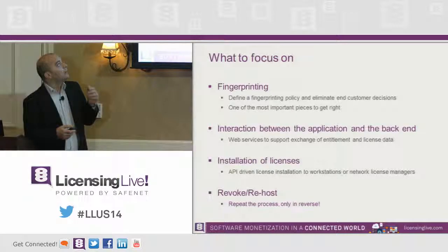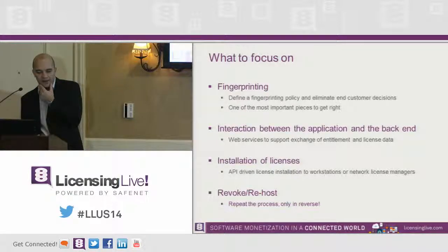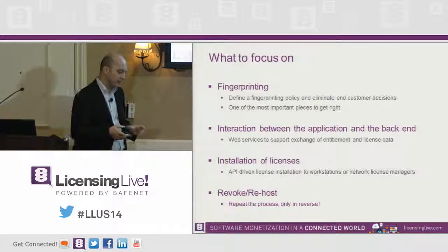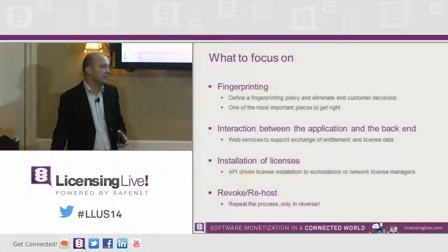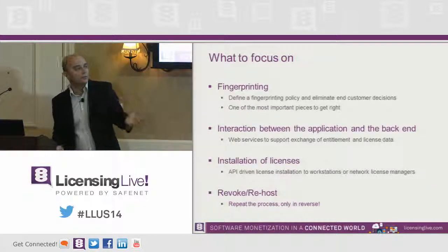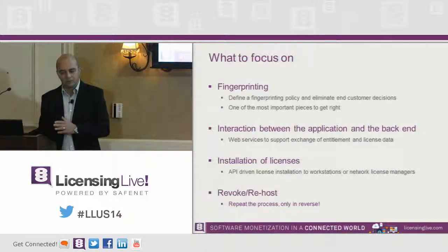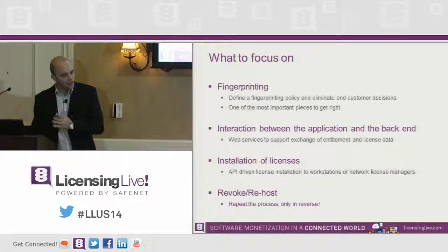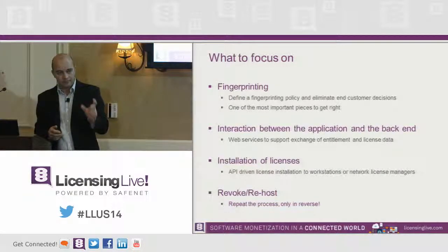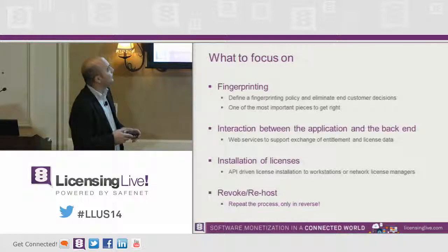Okay, so the areas to focus on. Fingerprinting is one of the most important pieces here. Fingerprinting is often where this falls apart, because if you don't get it right, the customer can get something which is too locked down, and if they undock the laptop, the licensing breaks, or something which is too loose, and outside of your comfort zone of how much freedom versus how much control you want to give that customer. There's definitely a sliding scale here, and it all depends on your customer and the region, et cetera. But it's a very important piece to get right. It's something you need to spend time thinking about, and of course, we've got the tools and the resources to completely help you there.